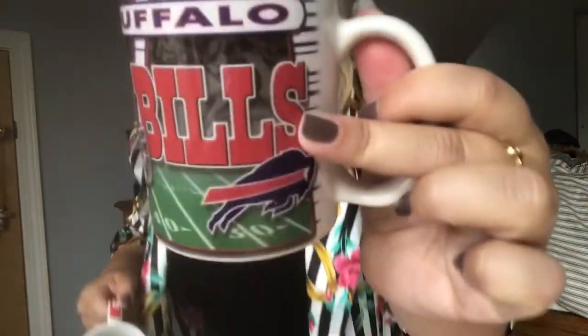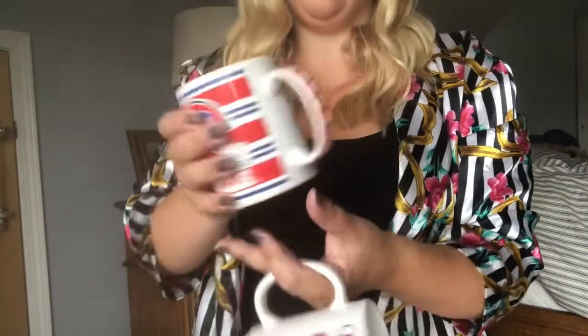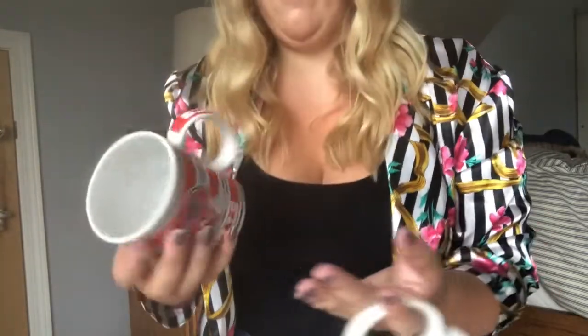But this one just looks like this for the Buffalo Bills. And this one looks like this. I think they're so stinking cute. I'm not a sports fan, but I love vintage sports stuff. Like, I got a problem. It's fine. But these I'm not going to keep for myself. I do think I'm going to give them to my friend for part of her wedding gift along with the sweatshirt and money. But I thought they could be like his and hers mugs because they are diehard Bills fans, as I said.